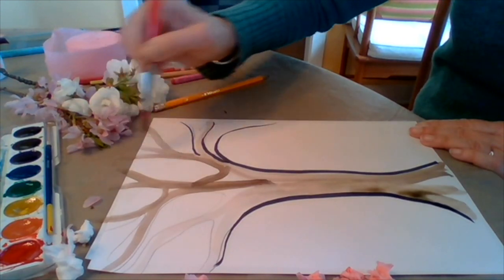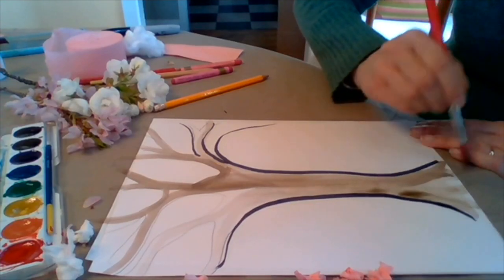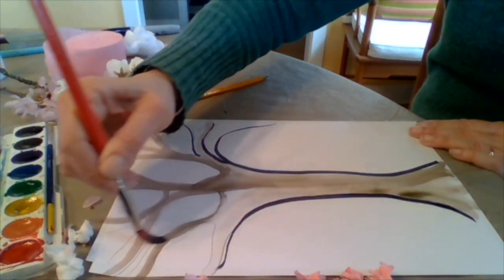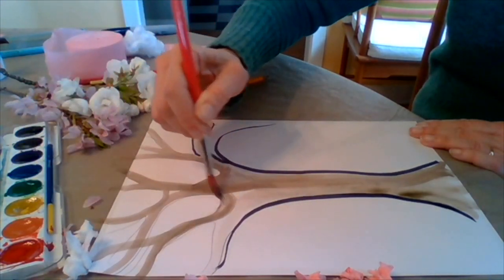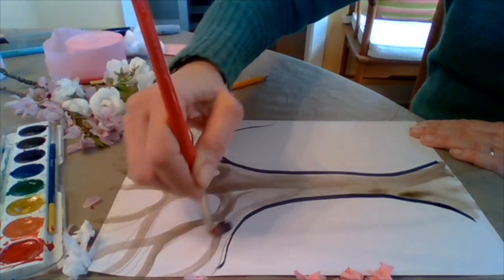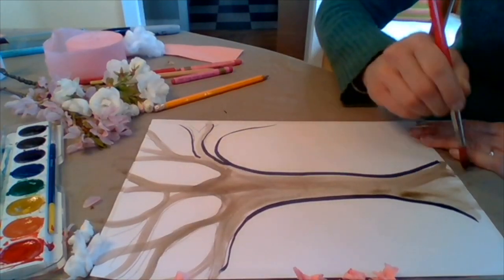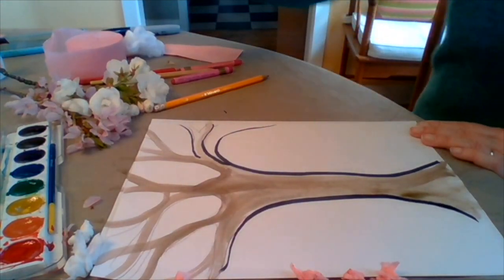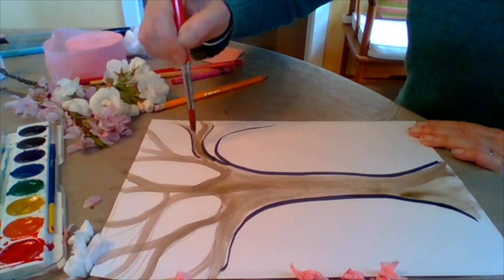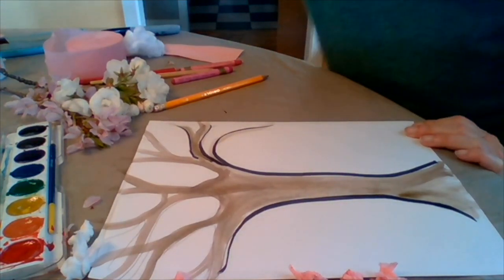Again, you can just kind of play and add even more branches if you'd like. I love when people are doing it together, because everybody's turns out so different, but just as beautiful. Just like in real life, right? No tree is the same as another. All right, a little more up here for these branches. There, so we've got our structure.